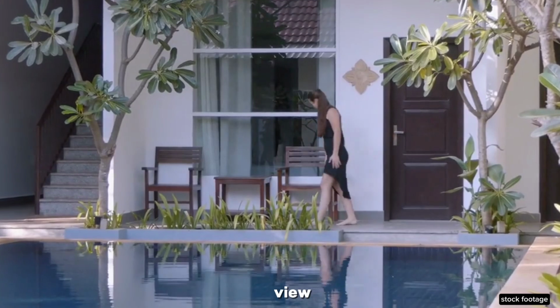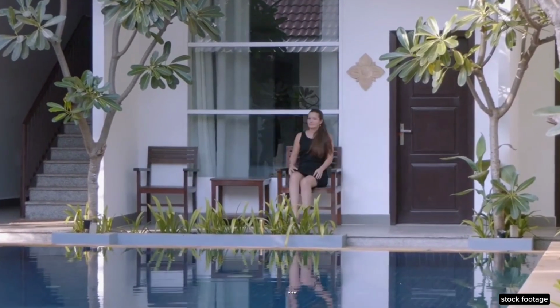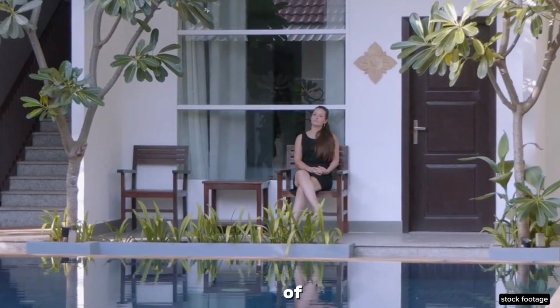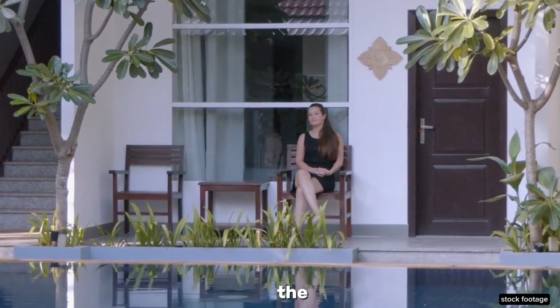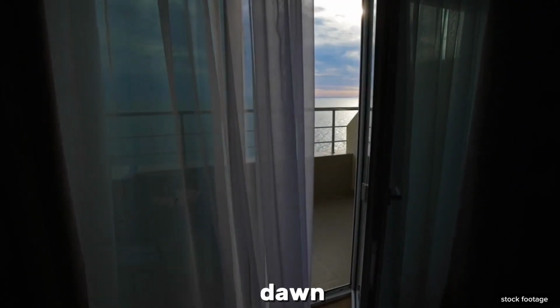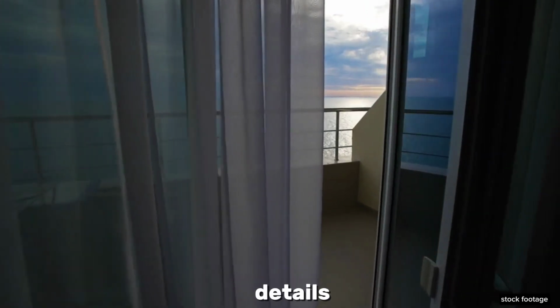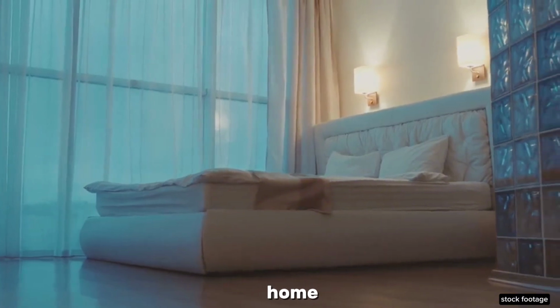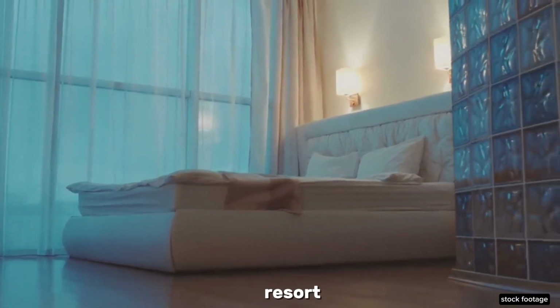Now, let's talk about the view. Some rooms offer a pool view, perfect for those who like to plan their pool strategy from the comfort of their room. That spot by the palm tree looks nice. I'll claim it at dawn. And while we don't have specific details on room sizes, we can assure you that they're designed with modern interiors that will make you feel right at home. If your home was a fancy resort, that is.